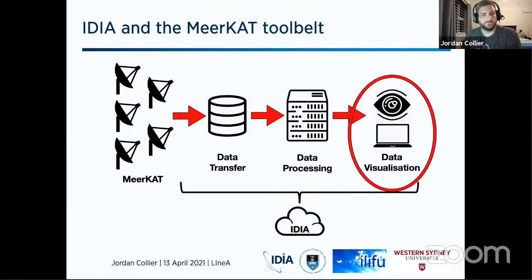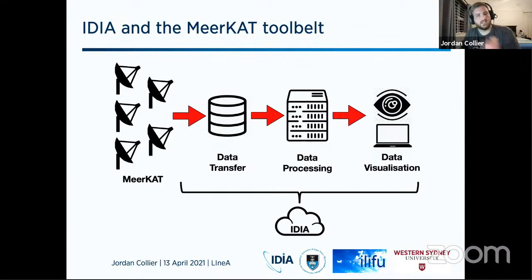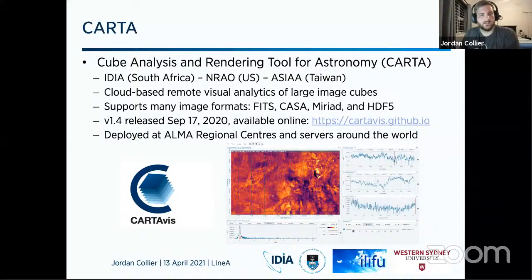So then lastly, data visualization. What's important here is that rather than bring the data to the user, we actually bring the user to the data. And so we used CARTA to do this, which is the Cube Analysis and Rendering Tool for Astronomy. It's a cloud-based remote visual analytics tool for large imaging cubes. So it's mainly aimed at looking at large data, big data, and it solves a lot of the issues to do with visualizing big data, such as only wanting to inspect a certain chunk of it at a time rather than load in the entire image. And then, things to do with front-end rendering versus back-end, so it doesn't need to reload the data and so on. There's a whole bunch of things.